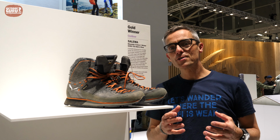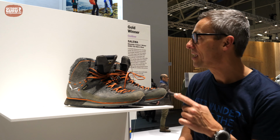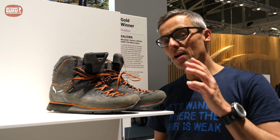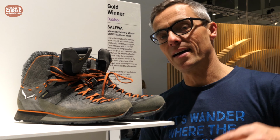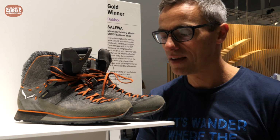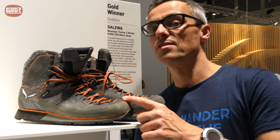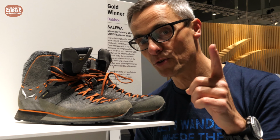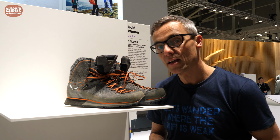The most fun at the jury experience day from ISPO we had with basically this boot, the Salewa Mountain Trainer 2 Winter Gore-Tex. This one is a male version. One of us was wearing it, and when we went up into the snow it was perfectly all right. But then we went down where the snow was melting a bit, and we came across this muddy terrain. We went almost knee deep with the shoes into the mud. That's why they are dirty. So with the ISPO jury meeting we test them as well, resulting in a gold winner for Salewa in the category footwear.